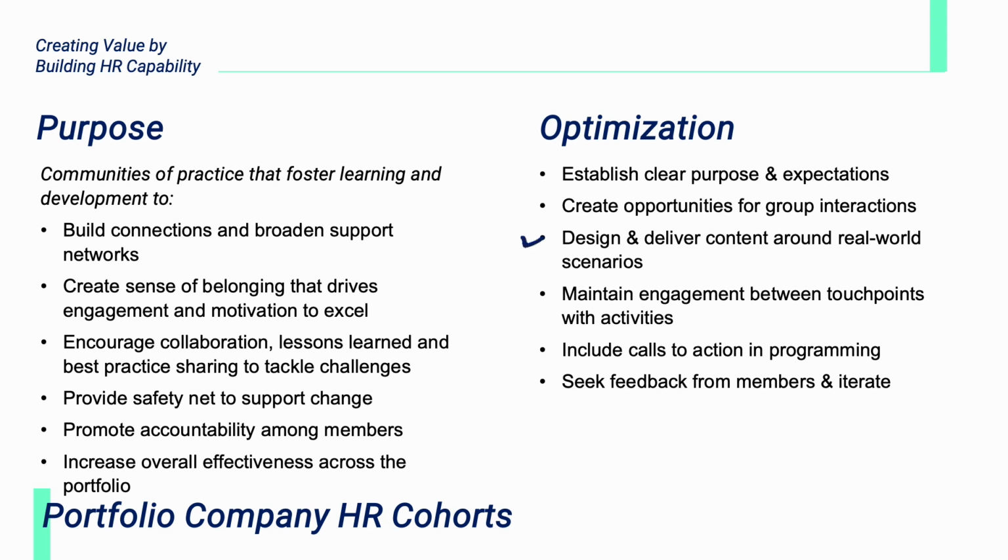3. Design real-world content. Tailor the content to address actual challenges and scenarios that members face. 4. Maintain engagement. Keep the cohort active with regular touchpoints and activities to sustain interest and involvement. 5. Include calls to action. Encourage members to implement what they learn and share their experiences. 6. Seek feedback and iterate. Regularly collect feedback to refine and improve the cohort experience.